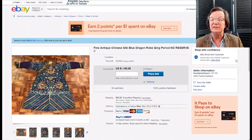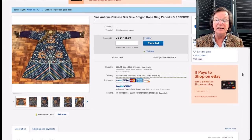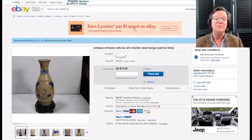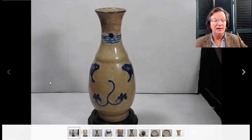All right, there it is. And those little areas can be fixed if you have somebody good with needle and thread. And it's up to $11.95, closes Monday, and I suspect it'll bring $3,500 to $4,500, somewhere in there, maybe a little more. Depends how excited people get. And then on to this.